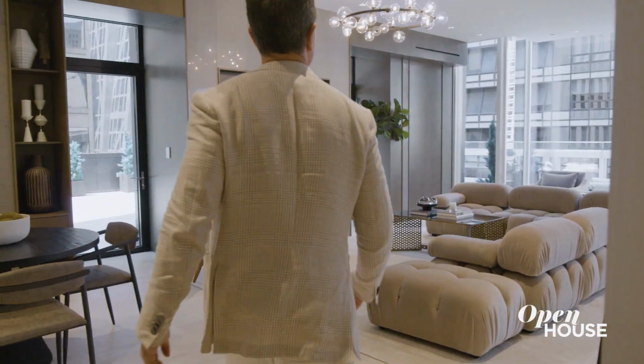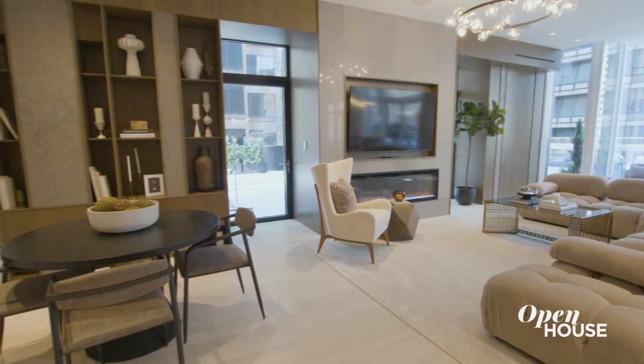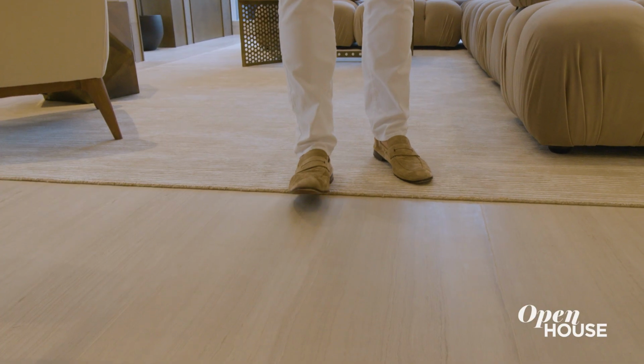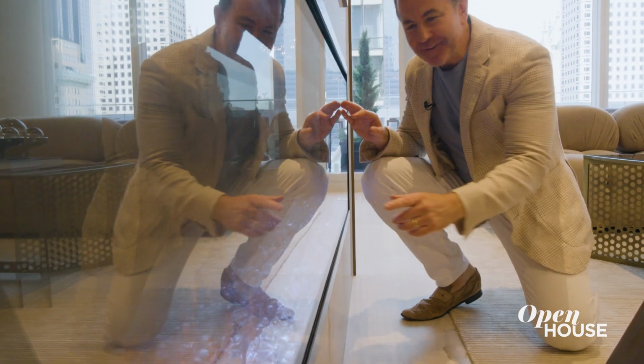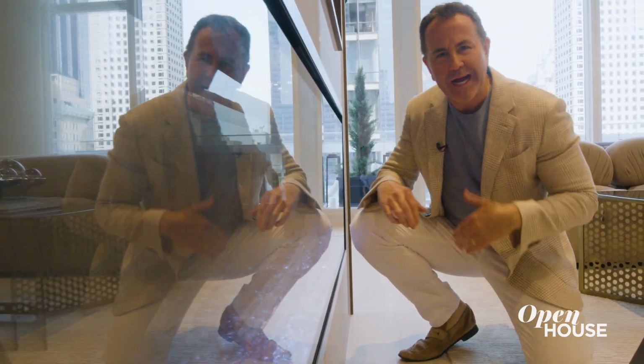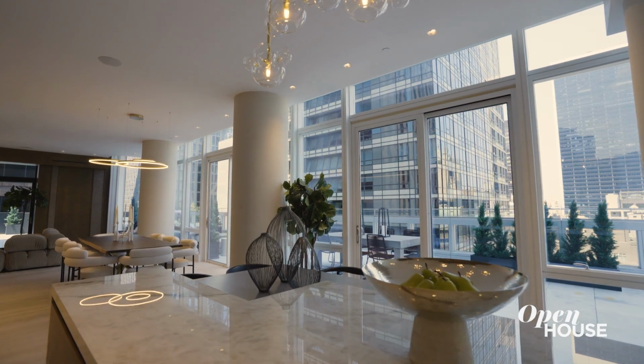First impressions matter. They set the tone for the entire home. And as you turn the corner from the entry, you spill into this immense living dining space. Soaring ceilings, marble floors, integrated fireplace, and walls of floor-to-ceiling windows.